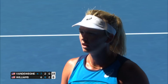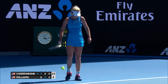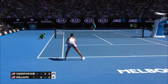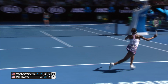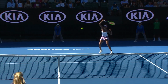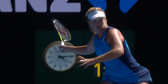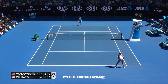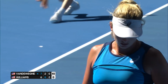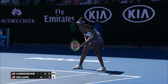15 love. That's what she's capable of doing. 30 love. Take the match away from you instantly with shot making like that. Just ask Grand Slam winners Angelique Kerber and Garbiñe Muguruza. 40 love. Of course, Venus Williams is in a different category. To sustain that effort for a longer period, and she will ask tougher questions. It's been the case today so far.